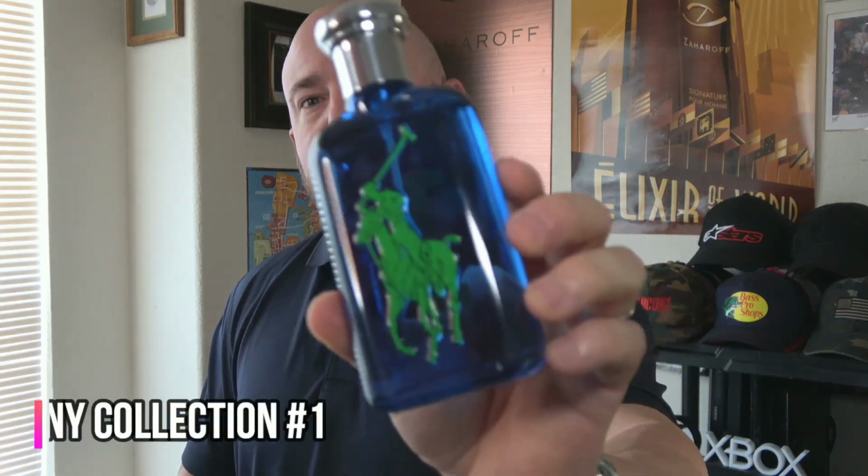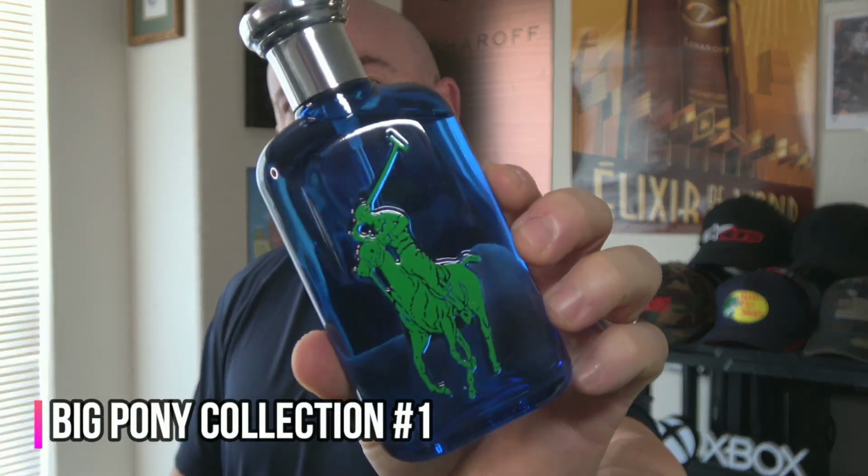Then I got the shower. This is another one that gets a bunch of flack for being a weak and basic scent, and yes, it is. It is weak and it is basic, so it's justifiable. It's Big Pony Collection Number 1 from Ralph Lauren.